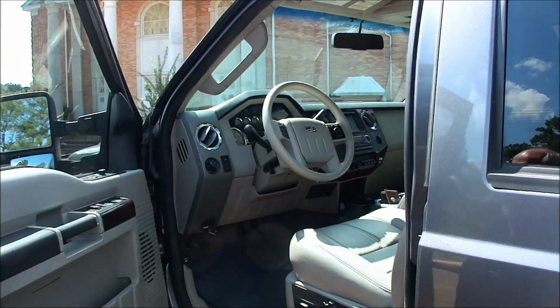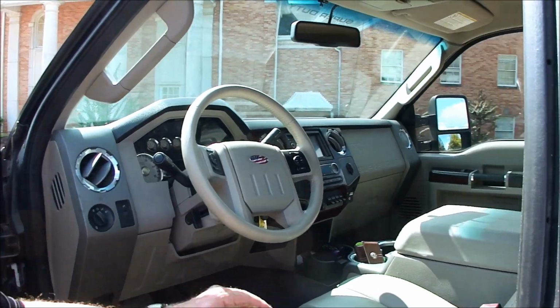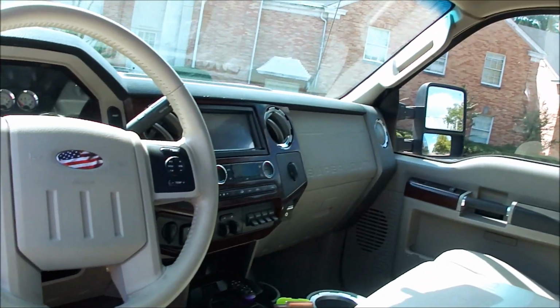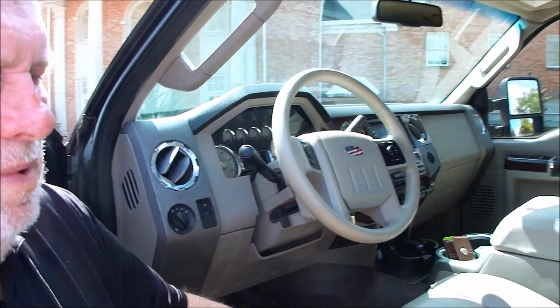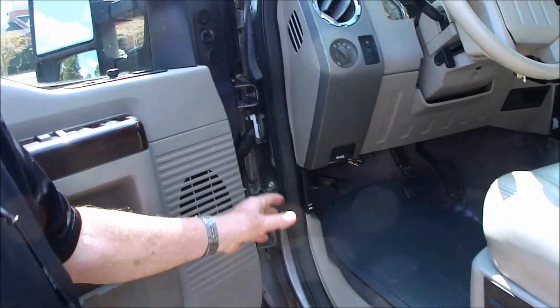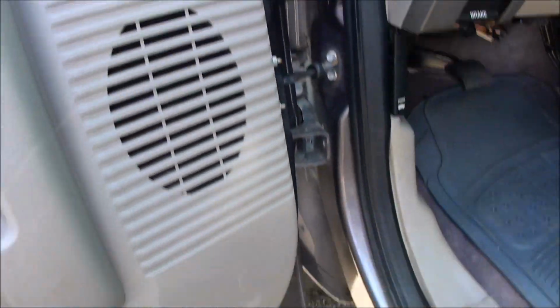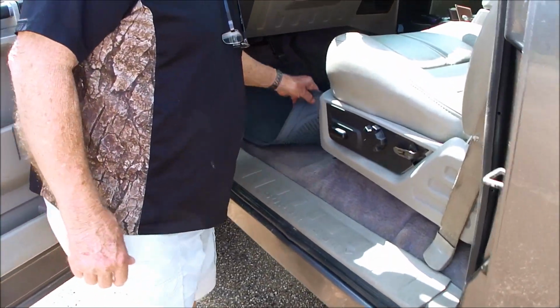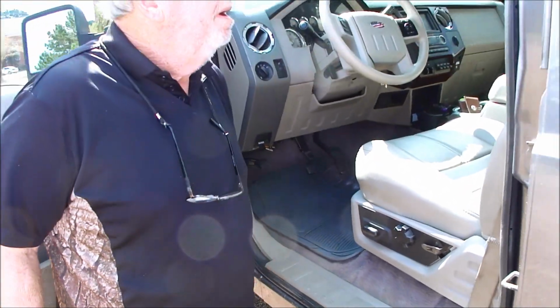Heated leather seats, tow command, upfitter switches, backup camera. On the inside, the headliner's nice. Navigation. It's a nice truck. Not beat up. You can see all up in here. The kick panels are not rust. Oh, the carpet's brand new.